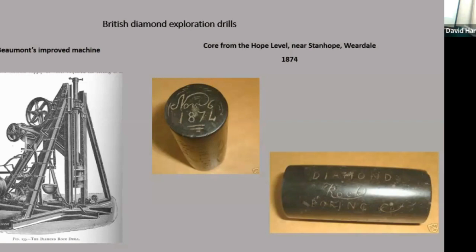Rights were passed on again in 1872 to the Diamond Rock Boring Company, which was a company with significant investment, and was supported by a number of leading geologists who saw the importance of this machine, not simply for the mining industry, but for the emerging science of geology. This was the way that they could themselves begin to explore strata at depth. Anyway, the Diamond Rock Boring Company then begins to do a whole lot of activity across the country during the period after 1870.